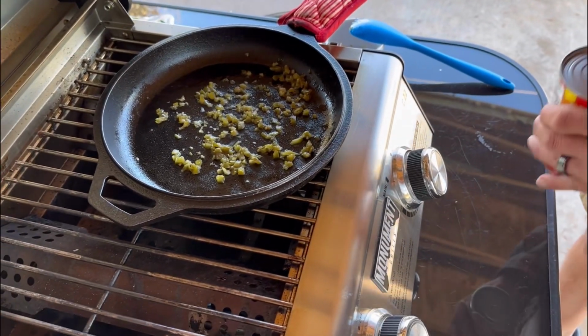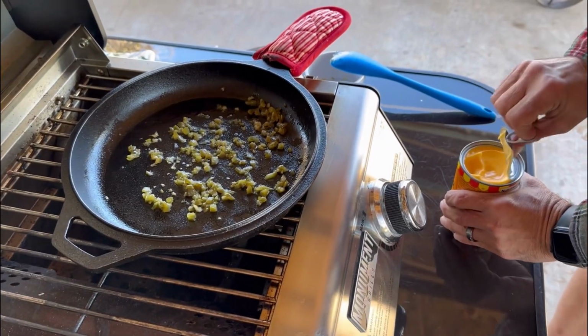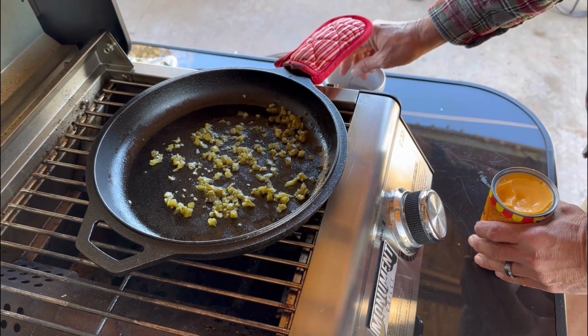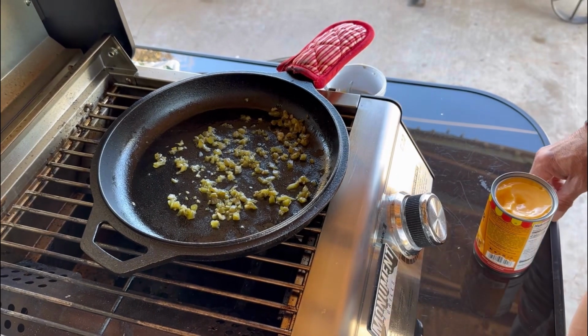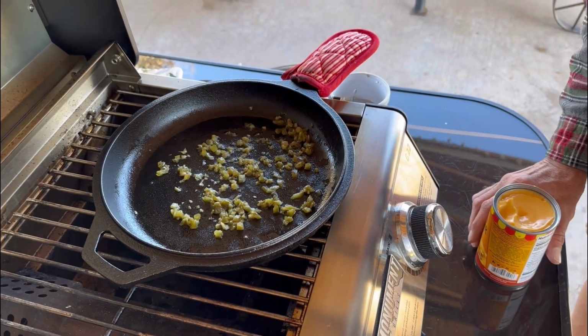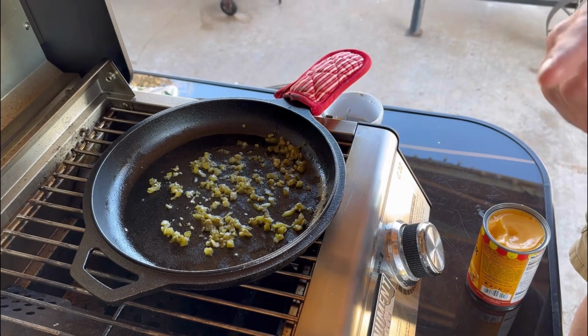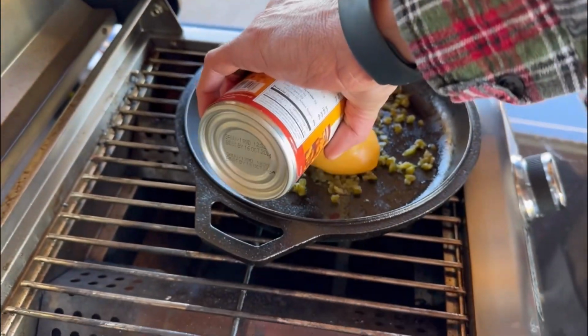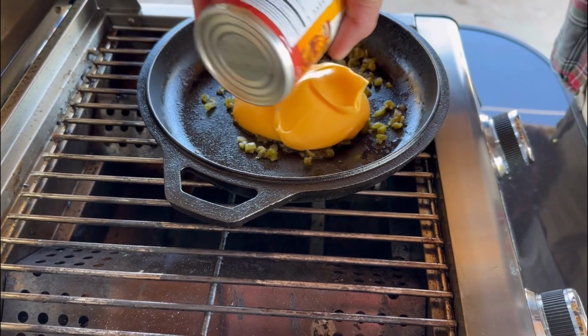So here's my plan. We're going to get this warming up a little bit on the Monument Grill. And I just dropped my spoon. I'll be right back. Clean spoon. Let's get this cheddar in here. Oh, yeah. This is cheddar cheese.